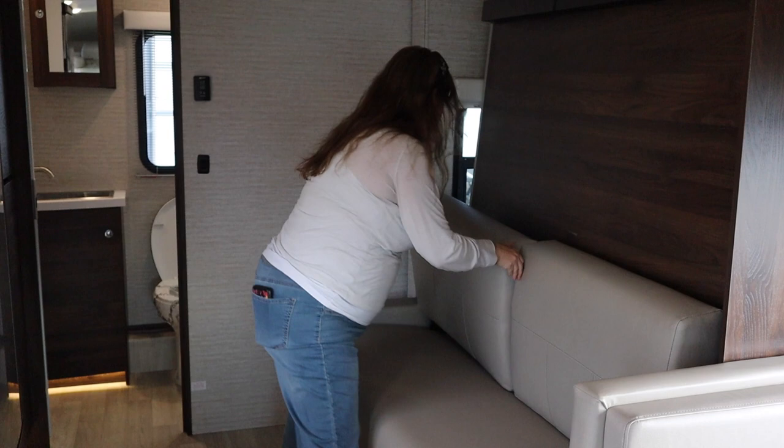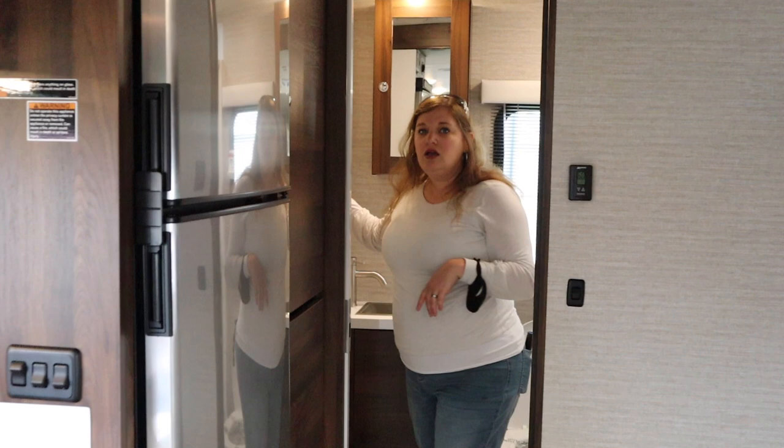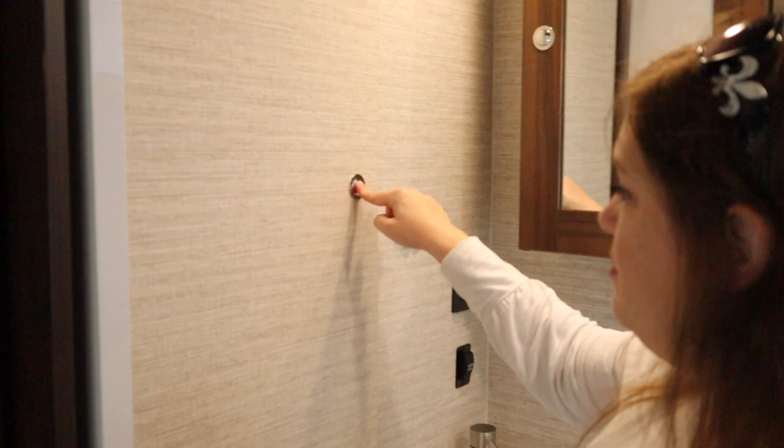Because of this layout, you get a rear bath. And I really like the rear bath. Yeah, you get more room on a rear bath. You do. So back here, you have kind of a hidden closet. It looks like it's part of the wall, but you push the button. It really does. And you have a massive closet. So see, it goes all the way around there.